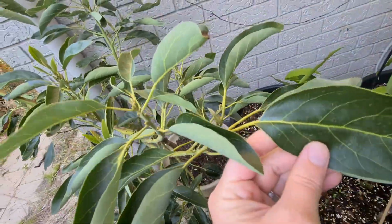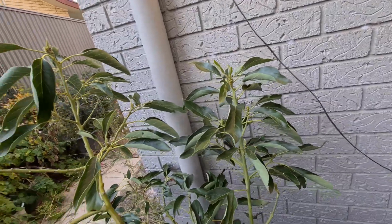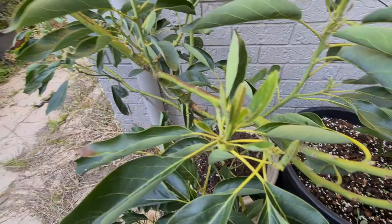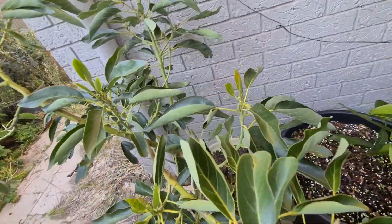We have a Hass avocado you didn't see in the other video. This survived under this patio no problem last year, so I don't see why it wouldn't again. It's putting on some new growth. It does have a bit of a curl to the leaves. This plant seems to be doing fine to me.